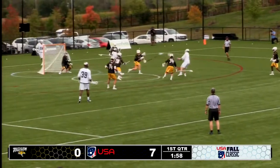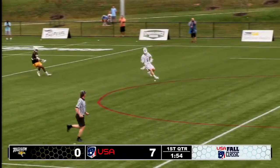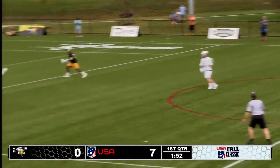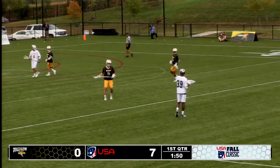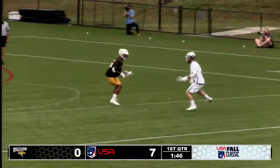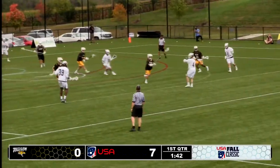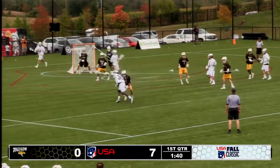Janachuk with it, now feeds in front. Shot off the post for Carroll, looking for another. And you could hear it hit the pipe from all the way back here. Jones now with possession. That's the other thing, is they're getting the rebounds, they're getting the extra opportunities. They're there to get the ball back into their cross so that Towson doesn't get a break.